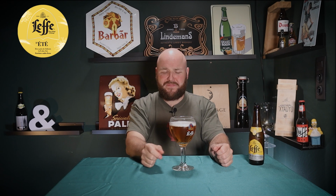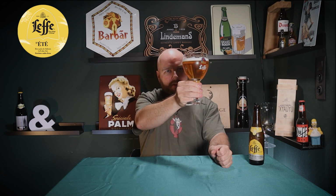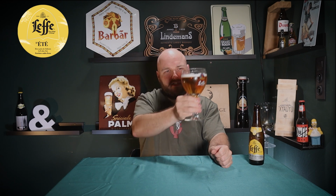And I know that us Belgians always say 2 fingers of foam, but yeah, we're not always right about everything, so. This is an absolutely beautiful color. Some slight bubbling going on, a very, very light effervescence. Looks pretty good to me.